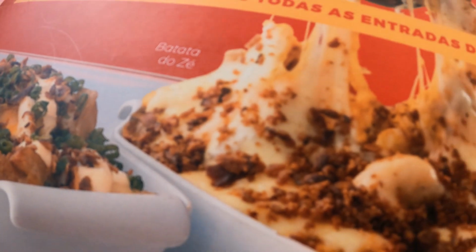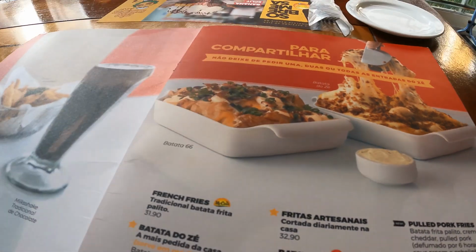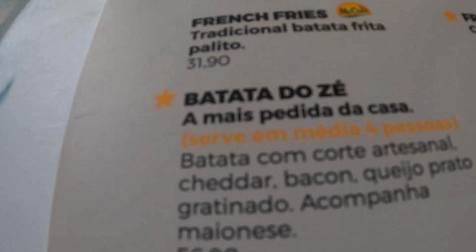Okay, so I'm here at the restaurant Visito Hamburger, and this is what I got. So I got these batata, it's like fries with cheese and bacon and queso sauce, something like that. Anyways, this is gonna be really good. That just looks delicious. They have the one for 4 people, but I got the one right there for 2 people. So that's pretty interesting.